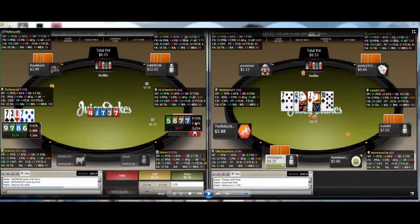Oh, he had a set of 7s. Okay, so he really didn't have a lot here. He had 7, 8, 10. He had a gut shot. 3, 4, 5, 7. Okay, so he had a double gutter. He needed a 6 or he needed a 9.